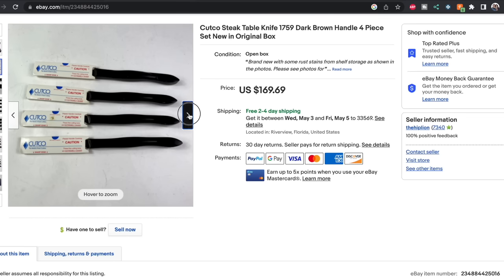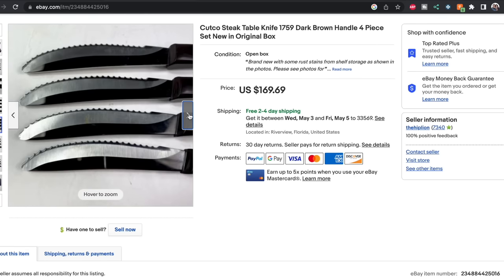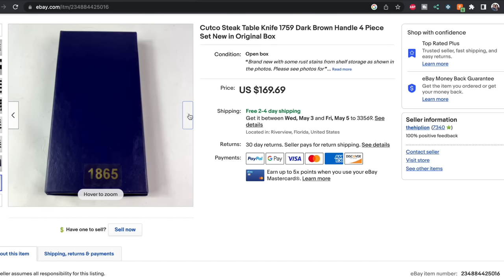But in addition to that, kitchen knives like Cutco. Cutco steak knives, Cutco block sets of knives, they're worth so much money and they sell so fast on eBay. It will blow your mind sometimes. Take this example. We found an open box set of brand new Cutco steak knives at a thrift store. I believe we paid $15 for them and they sold very, very quickly for right around $170. And that was for a set of four Cutco steak knives.